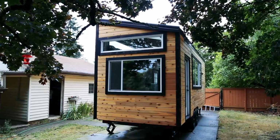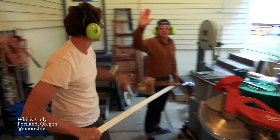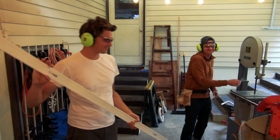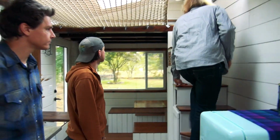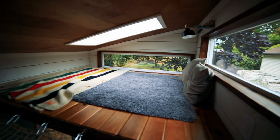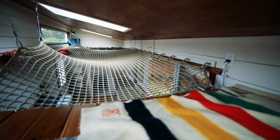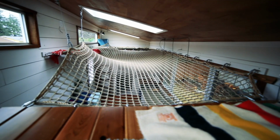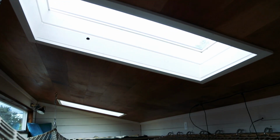It's important that you can relax in a home, and who doesn't enjoy chilling out in a hammock? Over in Portland, Whit and Cody found a clever way of turning their whole loft into a giant hammock with an epic loft net. Wow. This is seriously cool. Especially having the skylight there, it just completely makes this feel like a luxury space, doesn't it? Yeah, it's really cool, and I'm glad you guys came on a rainy day because it's pretty neat to get to lay underneath the skylights under the rain.